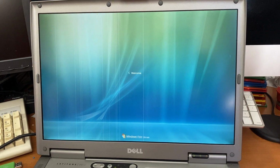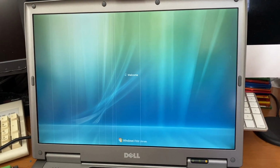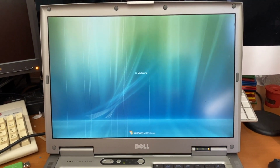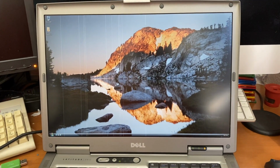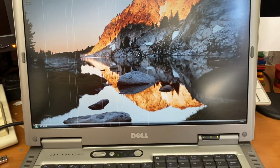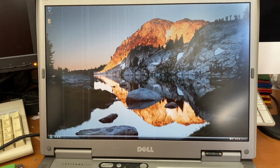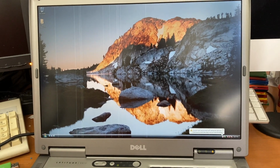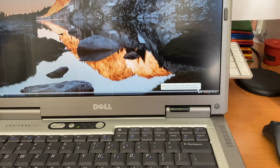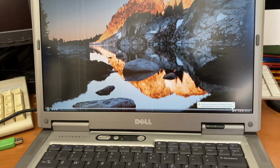All right, all the updates are done being configured here, so we'll just let it get into the desktop. Again, it's so disheartening to see the lines in the screen. I'm sounding like a broken record, but really it's so gutting to see the lines in the screen of this beautiful, beautiful LCD. Truly, this would have been a very expensive LCD for a D810 back in the day. It just looks so good. So, in typical fashion, Vista's just taking its sweet time to start up here. Especially after doing updates, it takes a hot minute or two to load.